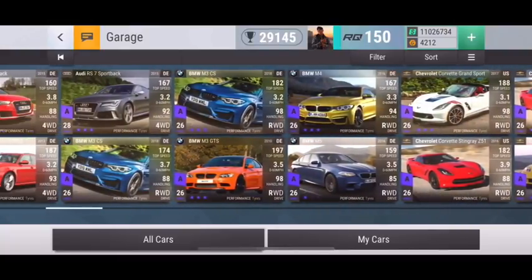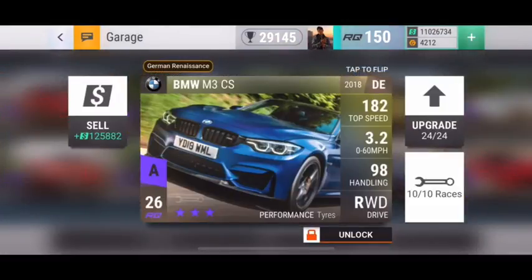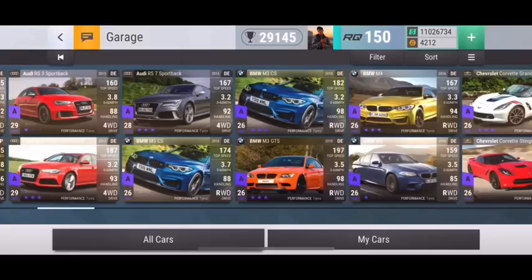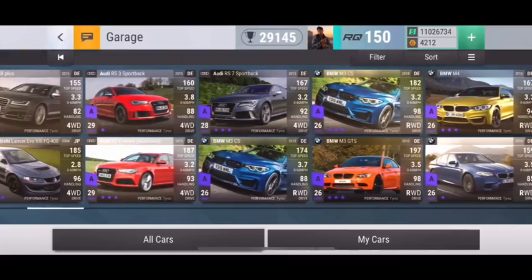What else is new? Oh, obviously, the new Epic Max Out, the BMW M3 CS. Love this car to death. 3.20 to 60, 98 handling, top speed of 182. Love that car. And that is it for the epics that are new.